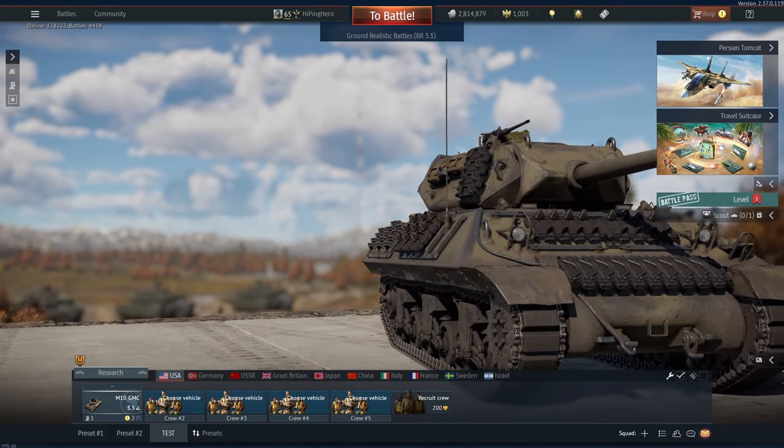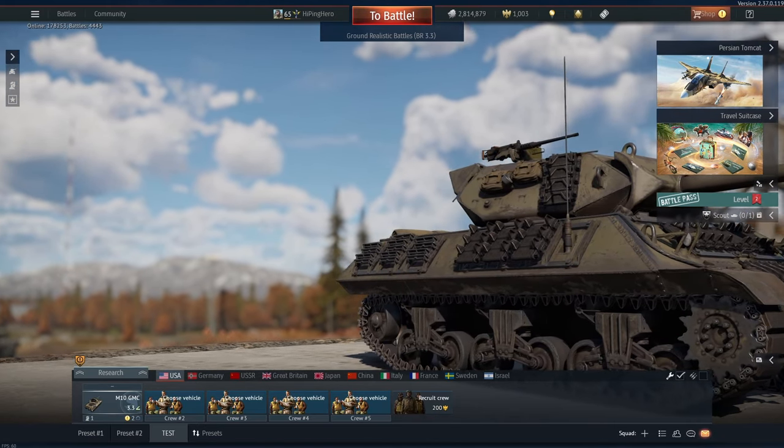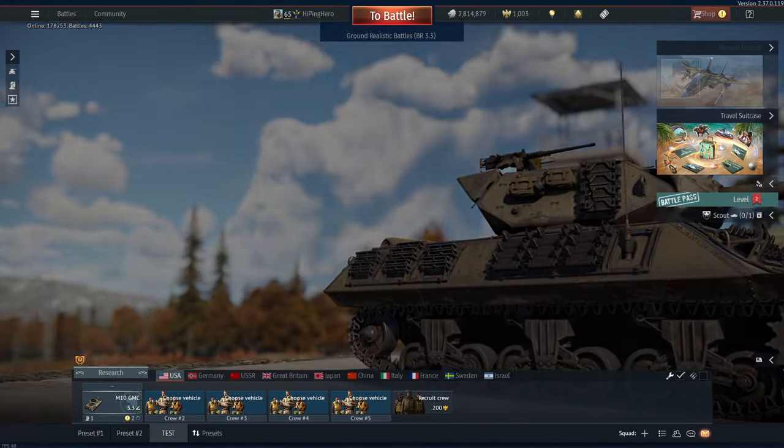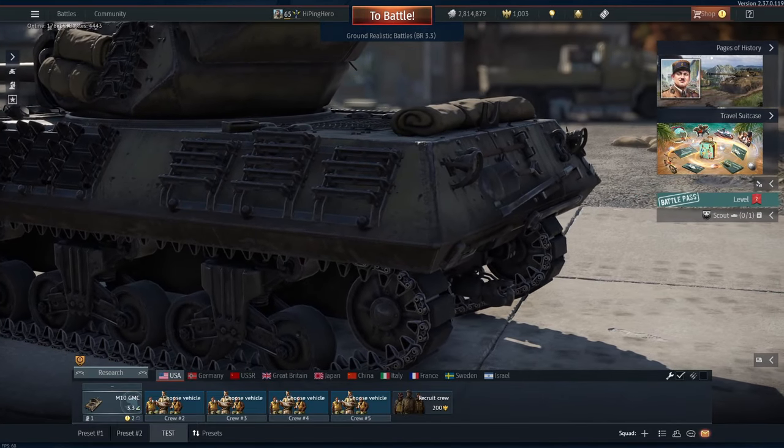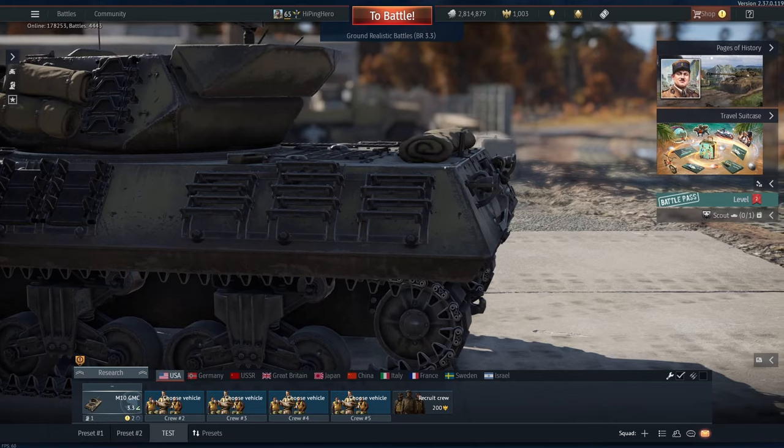You know, having this sort of tank in your arsenal is always going to be great. It's always going to be beneficial. And if you get stuck in a rut, you know, pull it out. It'll definitely help you out, but just take it slow. That's the best advice I can give you around this tank.